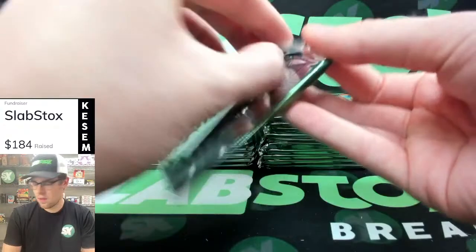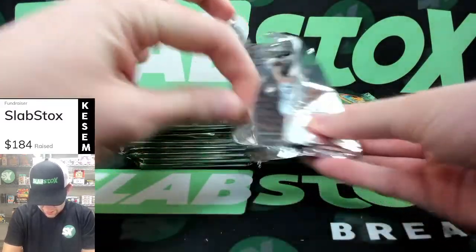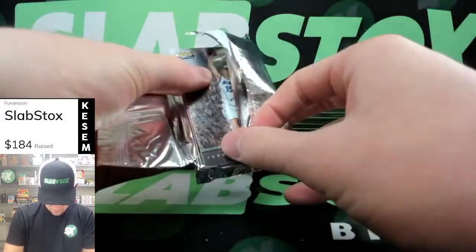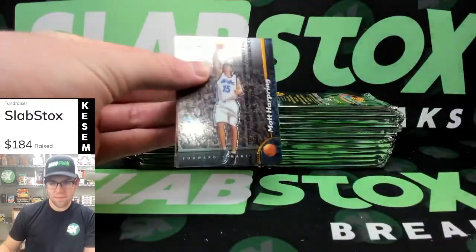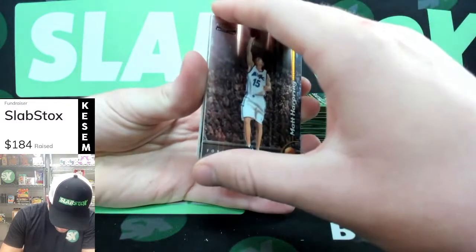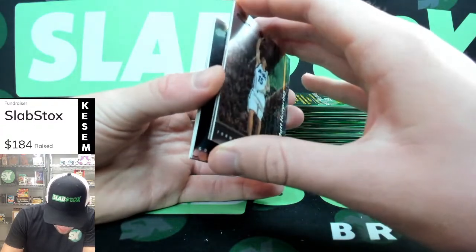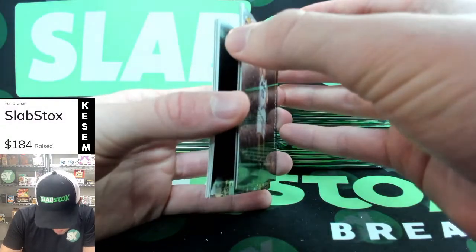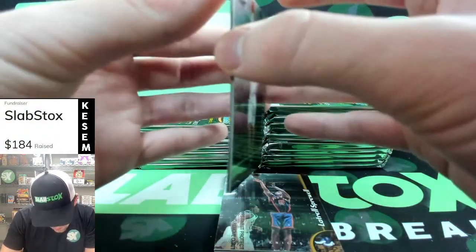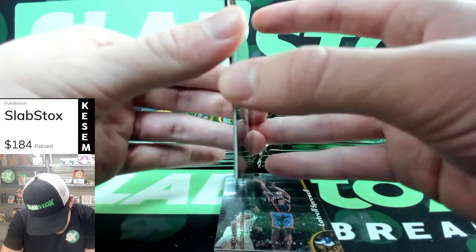Josh H., good luck. The same guy again? Is that the same Magic player? Matt Harping again? Matt Harping. Something is pretty stuck here. This might be a refractor with no coating on it, which is why it might be stuck. Let me set down the rest of that pack. This is interesting, to say the least. Do my best here.